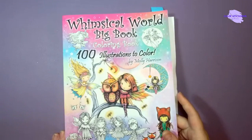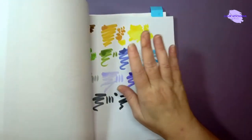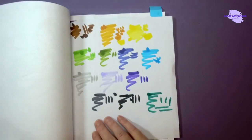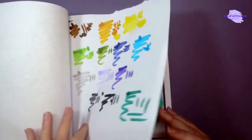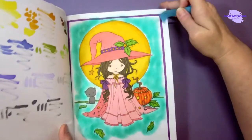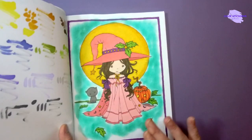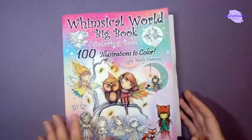Okay, Whimsical World Big Book Coloring Book. This is by Molly Harrison, and I left this page right here because I could not find my fixative. I used fixative one day and I put it up somewhere, and now I don't even know where it is. So I've got to find my fixative. I'm sure I put it somewhere that I wouldn't lose it. And I did this cute little witch here, and that's pan pastel background. It has not had fixative put on it, so I just put this page there, that way if it's going to come off on anything, it'll come off on that.